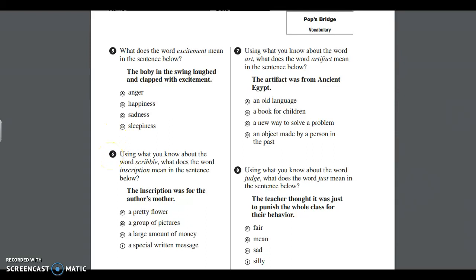Number 6. Using what you know about the word scribble, what does the word inscription mean in the sentence below? The inscription was for the author's mother. A, a pretty flower. B, a group of pictures. C, a large amount of money. D, a special written message.